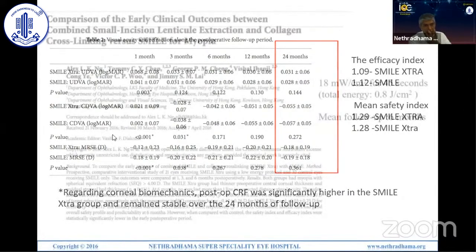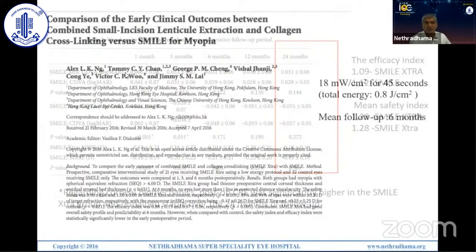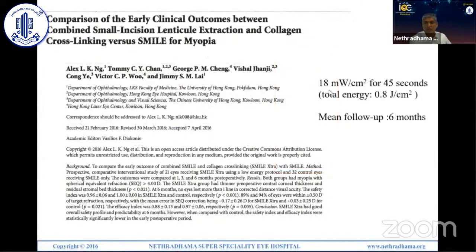This is another paper published by Tommy Chan and group, where they used 18 milliwatts for 45 seconds and mean follow-up was 6 months. And they concluded that SMILE Xtra had a good overall safety profile and predictability at 6 months, but they found that there was a slight difference in the safety and efficacy index.